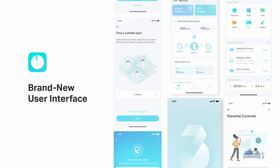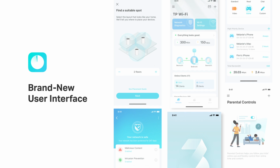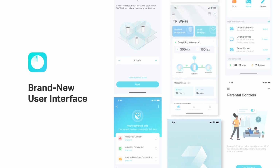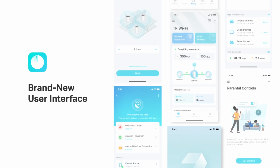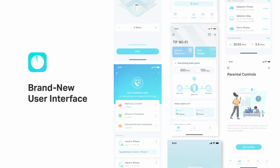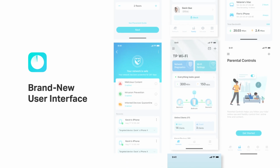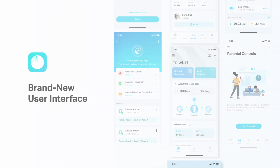Deco app version 3 helps users monitor home network usage and ensure network security through an integrated dashboard. The dashboard layout is well crafted based on feature priority and user scenario. We think like users, and Deco app version 3 is designed with them in mind. One more thing needs emphasizing.